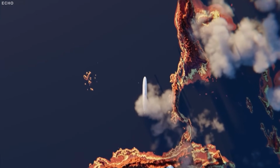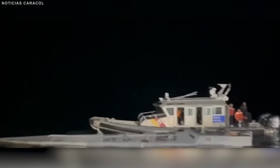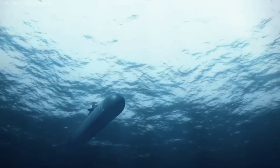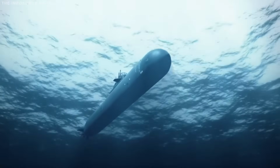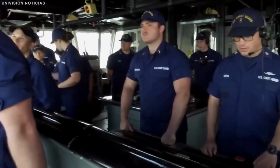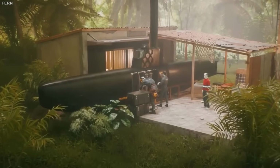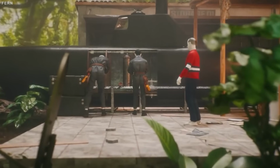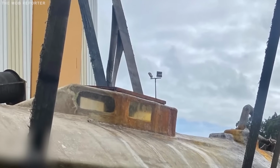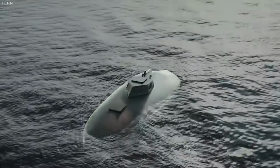But this wasn't just about distance. These subs were now engineered with military precision. They were no longer floating on hope. They were gliding on cold, calculated science. The cartels had recruited a new breed of talent, former naval officers, Soviet-trained engineers, and corrupt commercial shipbuilders who knew how to build ships that could survive in the open ocean. These weren't desperate jungle tinkerers. They were professionals, men with years of experience in designing vessels meant to disappear.